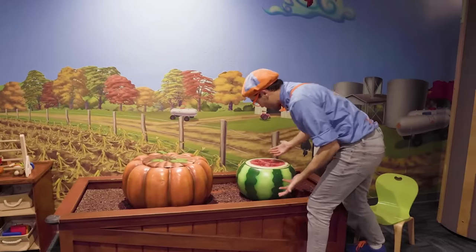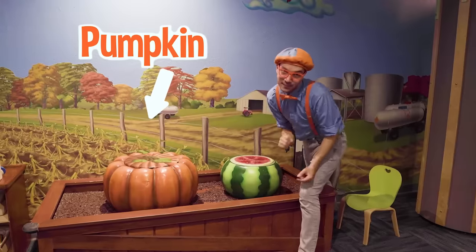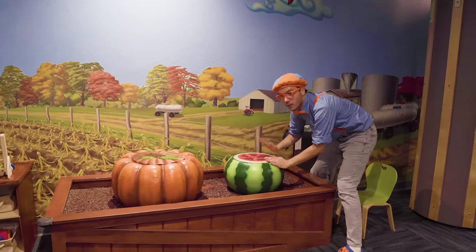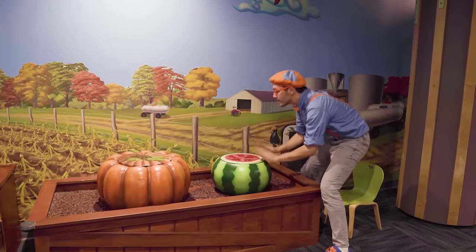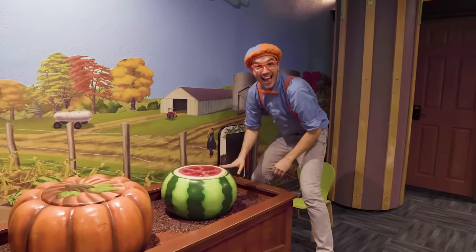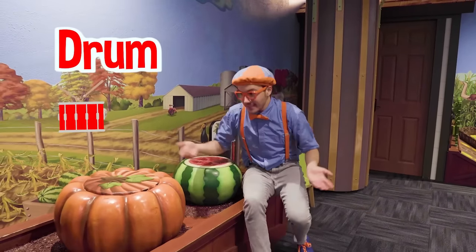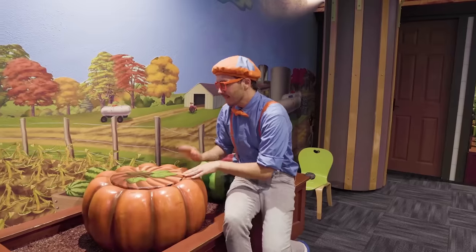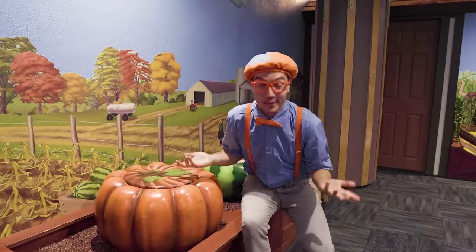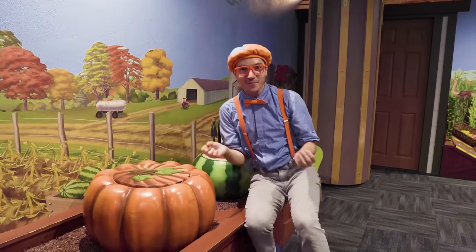These are really, really big. There's a watermelon and a pumpkin. And the pumpkin's my favorite color, orange. I wonder what these are. Whoa! Did you hear that? Yeah, this isn't a watermelon, it's a watermelon drum. Well, that means that the pumpkin's a drum too. Whoa, they sounded really cool. Those are awesome fruit drums! Yeah!